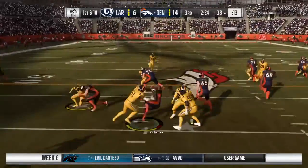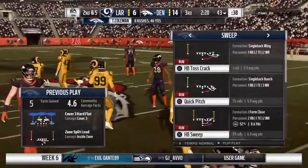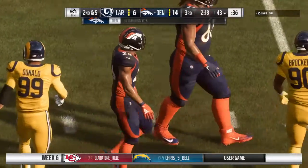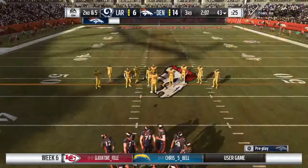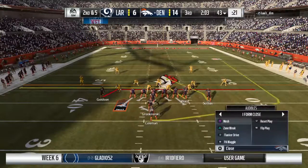They'll start out on the ground with Coleman. And he'll muscle his way up to the 43 for a pickup of right around 5. I call that play a success. A nice inside run sets up a very manageable 2nd down. A very solid gain on that play.